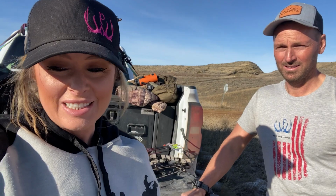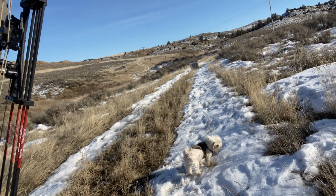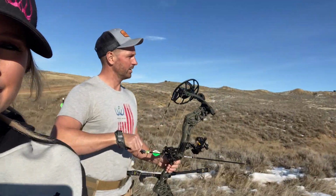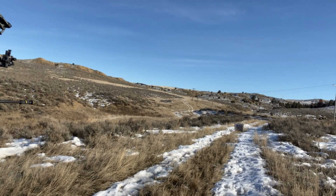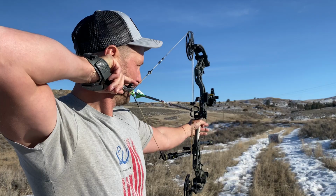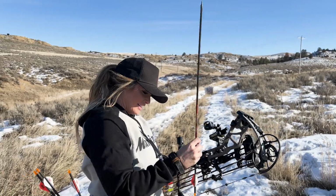When was the last time you shot your bow, Yogi? October? Maybe? It's been a while for us. That's bad. Zoe's trying to be a downrange diva. Don't even think about it, little dog. Good girl. Look at her trained. Shooting at center? Oh boy. It was way high. I won't judge. No judgment. Cha-ching! All right.